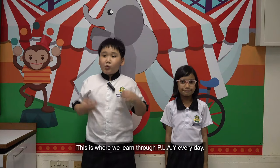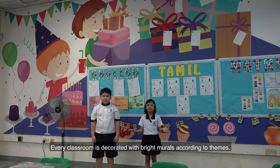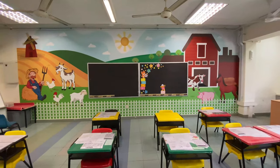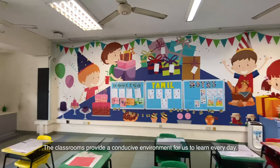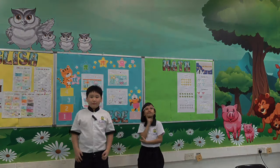These are our P1 classrooms. This is where we learn through play every day. Every classroom is decorated with bright murals according to themes. Don't they look beautiful? Yes, I agree. The classrooms provide a conducive environment for us to learn every day. But that's not the only place we learn in school.